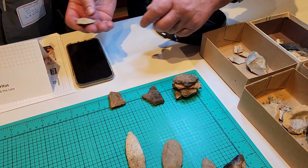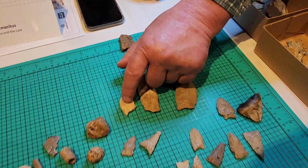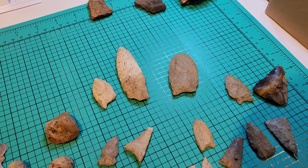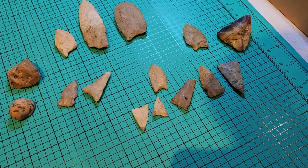I did an independent study in high school first, so I have this giant one. I think that's a Holcomb point, which is also late Paleo, in the Southeast. So these three so far are late Paleo? Late Paleo, yeah. Okay. Oh, cool.